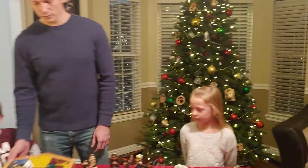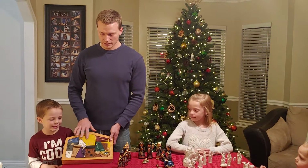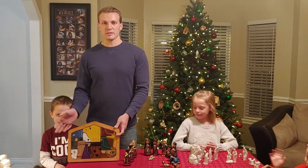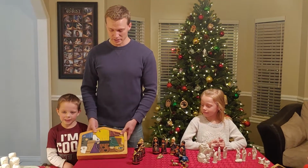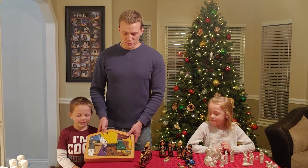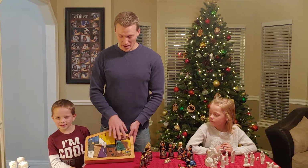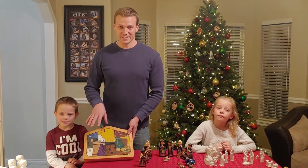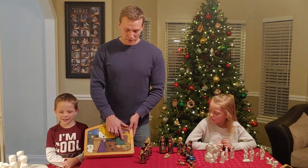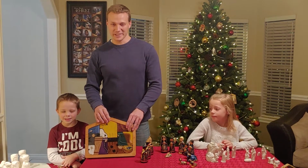All right. So I picked this one. This is one my wife made as well. And I always love pulling this one out because the kids love it as well. It's a little puzzle that you can put together. And it reminds me of two things. How awesome my wife is, because I don't know how she does half the things she does, but they just turn out so awesome. But the other thing is because it is one of the nativities the kids actually can play with.